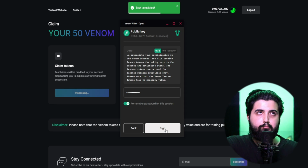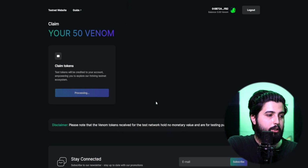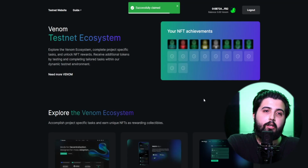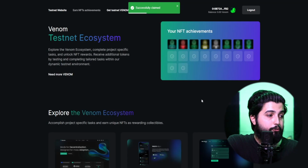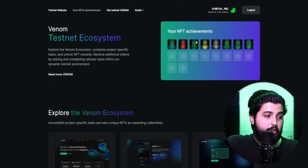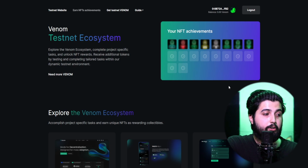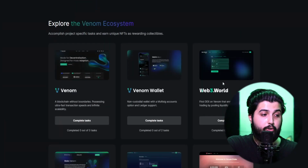If you get any problem through this process, if there's any issue, just refresh the page. And now that we have made our wallet and we do have tokens, we're going to start interacting with the dApps and NFTs. So first, once we have completed all these tasks, we have the wallet, we have logged in our Twitter account, we have followed Venom Foundation on Twitter.